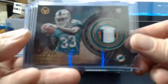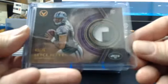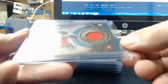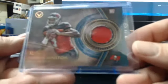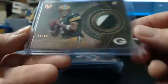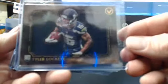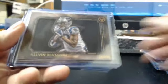Mr. J, interesting patch there for the Dolphins. Out of 75, we had Bryce Petty of the Jets. Okay, Jameis Winston made an appearance. That one's serial numbered out of 50 for the Bucs. And then out of 25, we had Brett Hundley, Green Bay Packers. And Jumbo Relics. Starting off out of 300, we have Tyler Lockett.